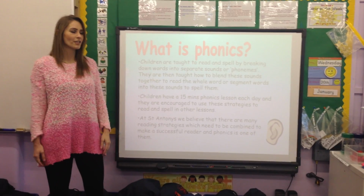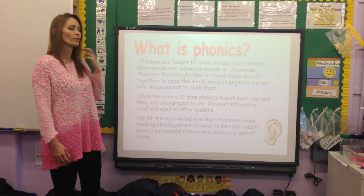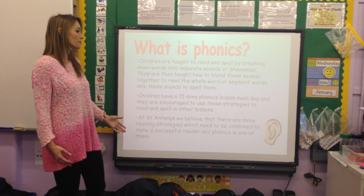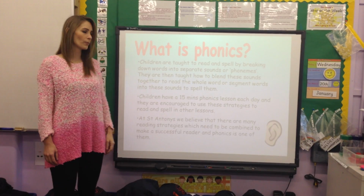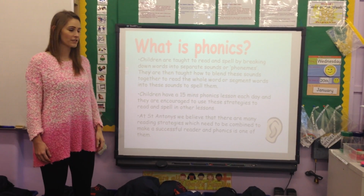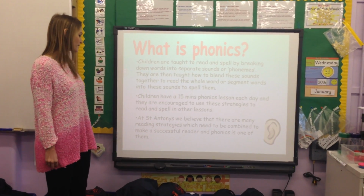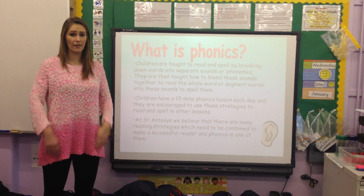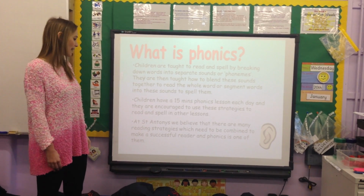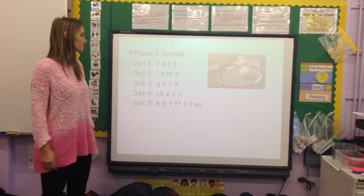So what is phonics? Children are taught to read and spell by breaking down words into sounds, or phonemes. Then they're taught to blend these sounds together to read the whole word, or segment them to spell. So we have 15-minute phonics sessions each day, and children are encouraged to use these strategies during their other lessons. At St Anthony's we believe that there are many different ways that children learn to read, and they need to combine these strategies together to be a successful reader.